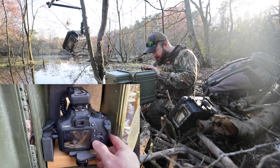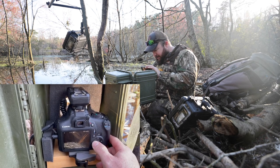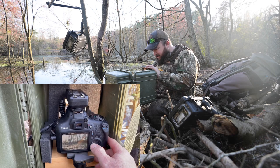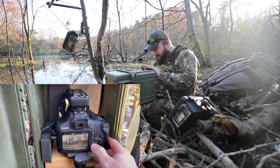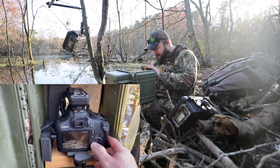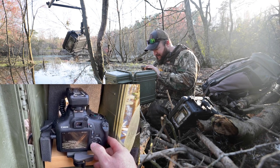There we go, there's some twilight. Got a beaver, some natural ambient light coming in. So a lot of subjects. They cross here pretty much all the time. There we go.